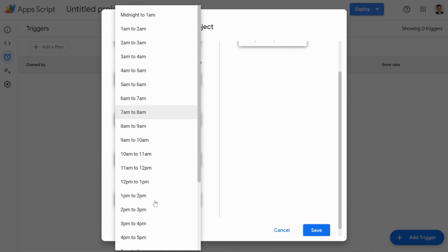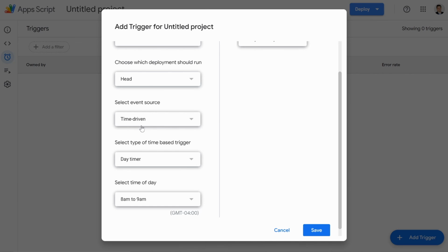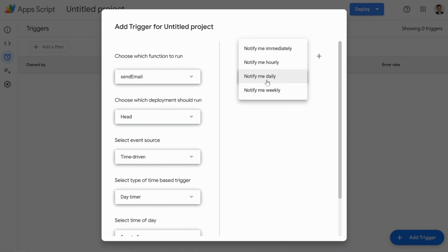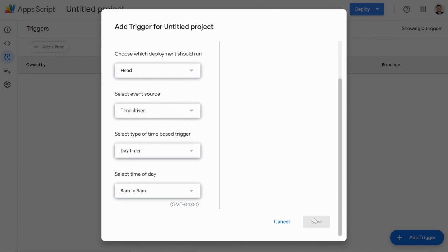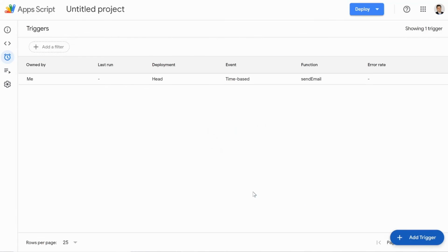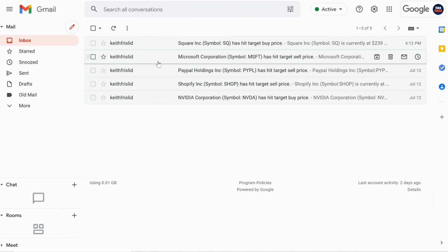Maybe you're in California and you're going to need it earlier. You're going to need it maybe at like 5 or 6 a.m. because you're going to want it before the market opens for you with your time zone. So just make sure that's correct. You set that 8 a.m. to 9 a.m. or whatever time works for you. Then it says, here we go, notify me daily. So you're going to do notify me daily, hit save, and then boom, there's that trigger. So at 8 a.m. in the morning, if we go back here, it will send me the messages.